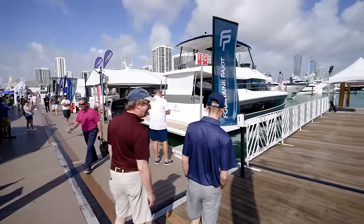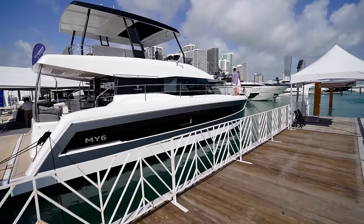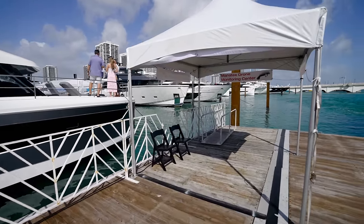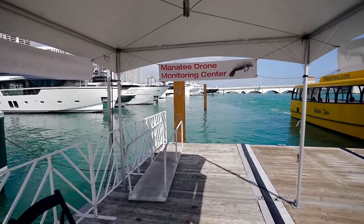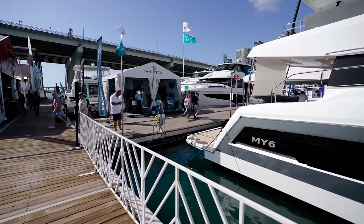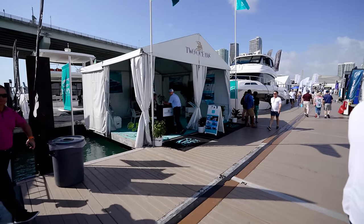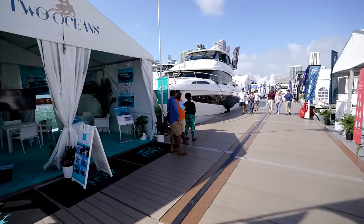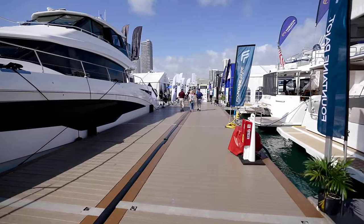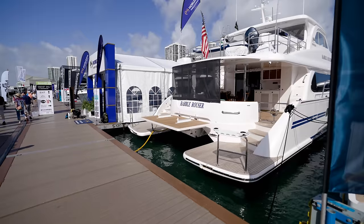So right now, we are at One Herald Plaza, which is named that because the Miami Herald building used to be in this area. One of the things that we were talking about is that they're monitoring for manatees because manatees are really prevalent in this area. So that's also changing some of the sea trials for a lot of the boat manufacturers. Either they're going under the bridge of Key Biscayne and running it there, or they have to have a manatee monitor on board, a spotter essentially, to make sure that there's no manatees in the way that can get struck.